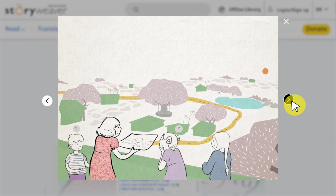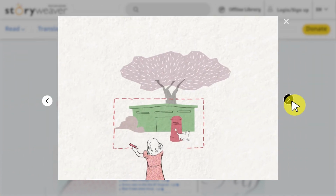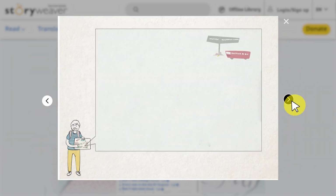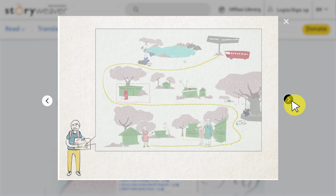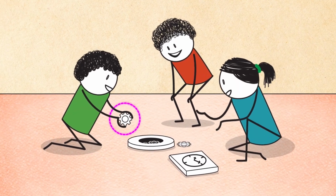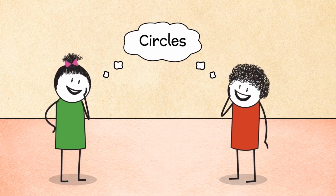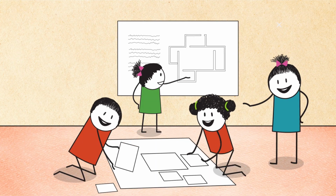It builds cross-curricular skills like spatial understanding, logical reasoning, building physical models, and so on, as children perform activities related to building neighborhood maps and attempting to write and communicate directions based on landmarks they can identify. Abstraction helps children theorize, and decomposition helps children understand new concepts and theories by breaking them down into simpler steps. These are skills inherently required for solving mathematical problems.